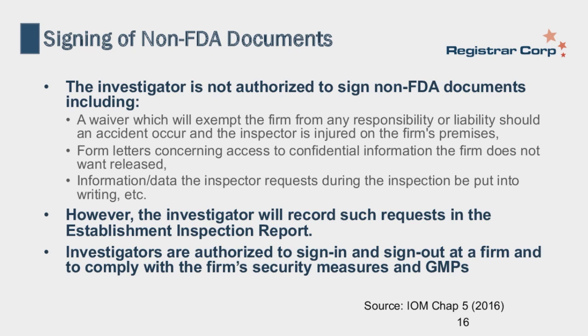This slide talks about non-FDA documents. These would be documents that the firm would have that they would like the investigator to sign, such as a waiver if the inspector was to get hurt, form letters about confidentiality, things like that. FDA will not sign those documents. FDA will sign in and out. Once they arrive, they will sign in, and at the end of the day, they will sign out of a firm. But other than that, do not expect FDA to sign company documents. They will make a note on what they call the Establishment Inspection Report that these are procedures or practices that you have at their firm, but they will not sign those documents.